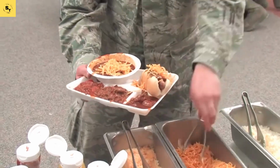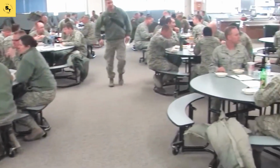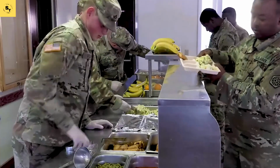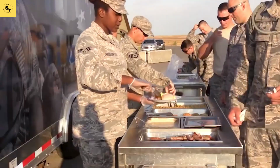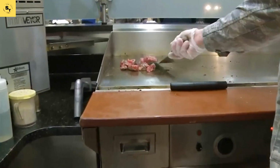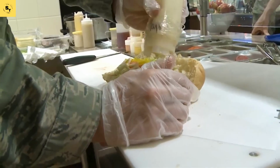What do soldiers eat when they're in the field, far from home? The nutrition of military personnel is crucial, not just for survival, but to keep them strong and ready for any mission.